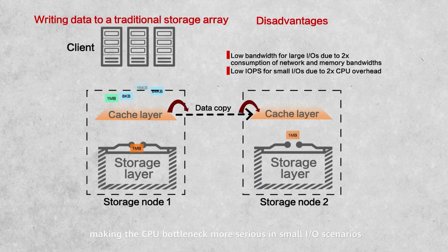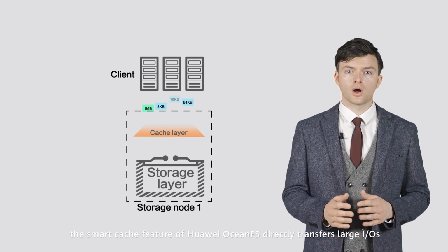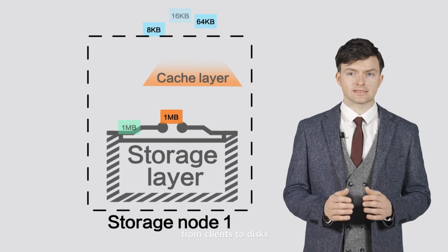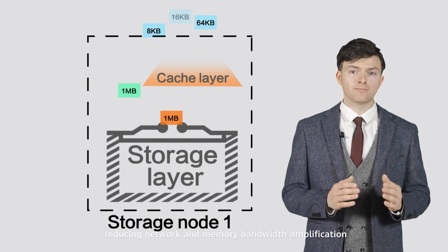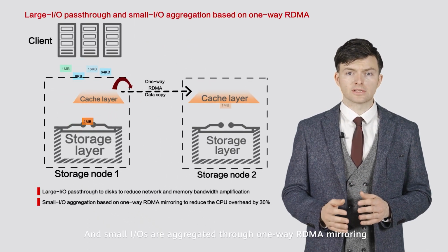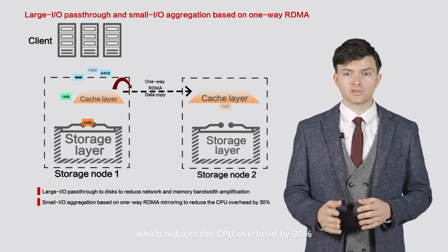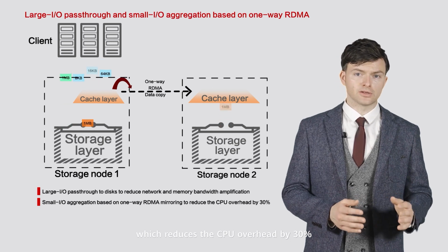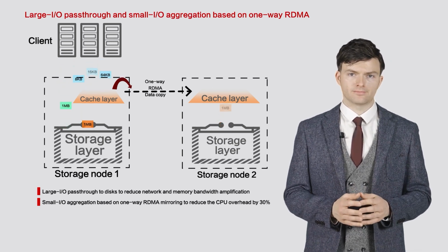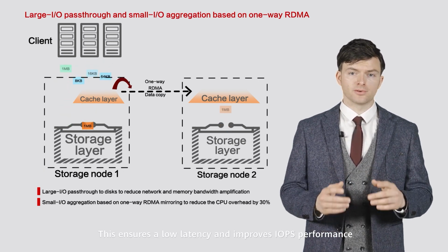in small I/O scenarios. To deal with bandwidth amplification, the Smart Cache feature of Huawei OceanFS directly transfers large I/Os from clients to disks, reducing network and memory bandwidth amplification. And small I/Os are aggregated through one-way RDMA mirroring, which reduces the CPU overhead by 30% without increasing the software stack depth. This ensures a low latency and improves IOPS performance.